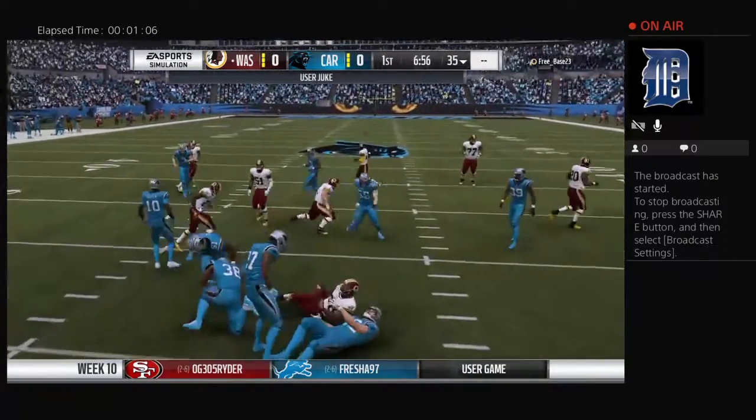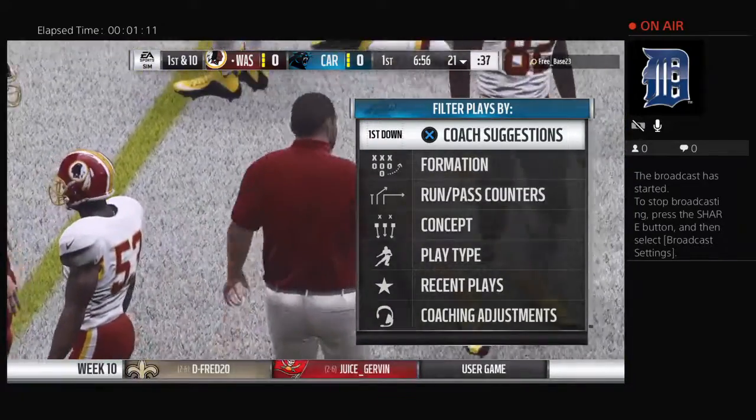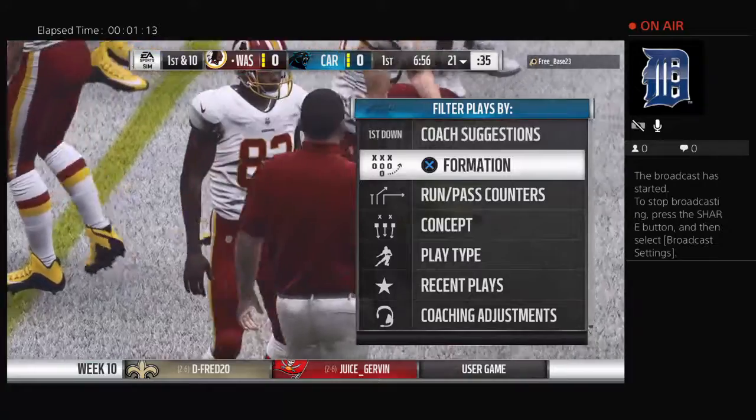Oh, and now he bowls him over. And he'll wind up about 4 yards shy of where he would have been if he had taken a knee, as they'll start at the 21-yard line.